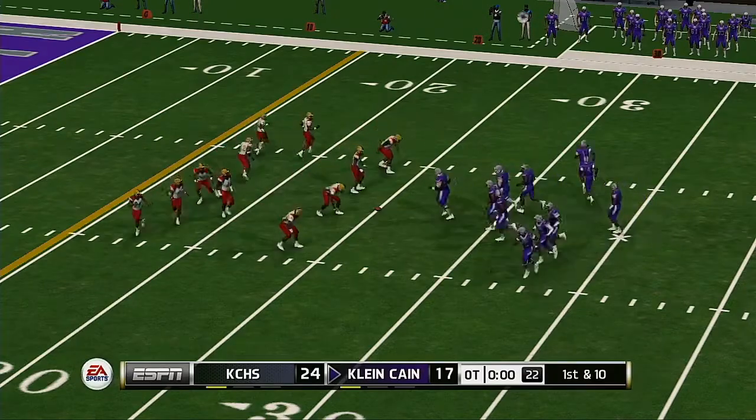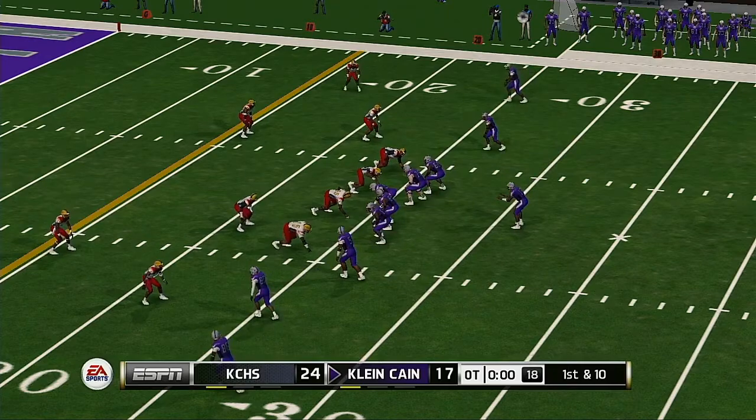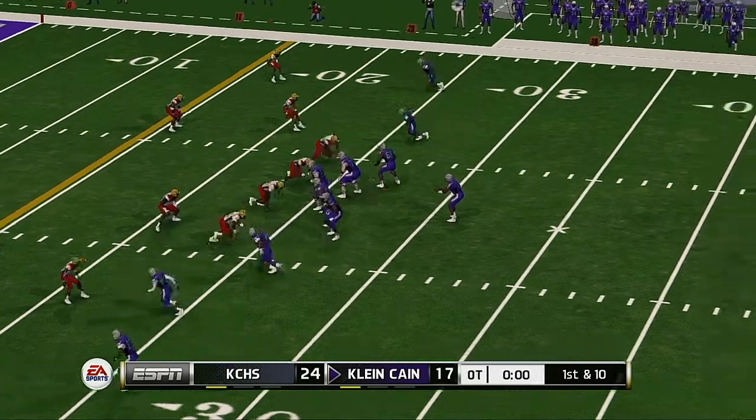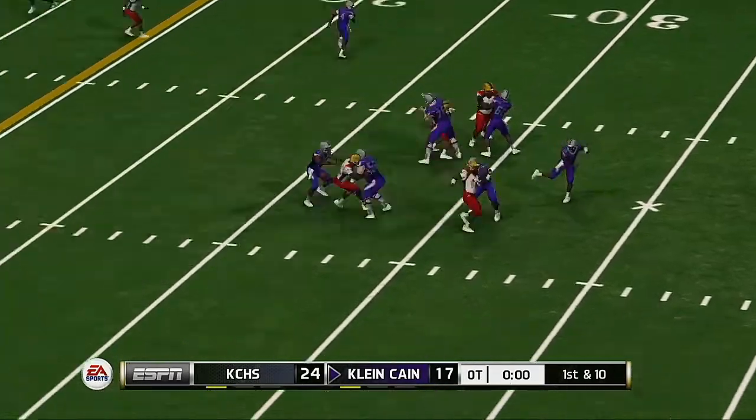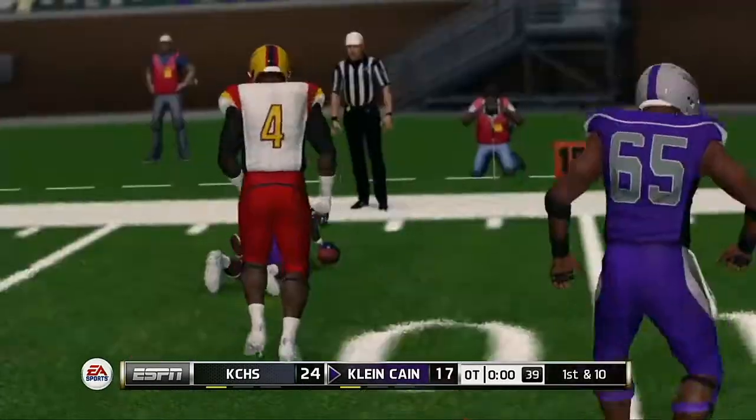It's first and 10. Ball on the 25-yard line. They'll spread the field here. Let's see what the defense does with a five-wide outlook. He's got it with room to run. And down he goes at the 14.